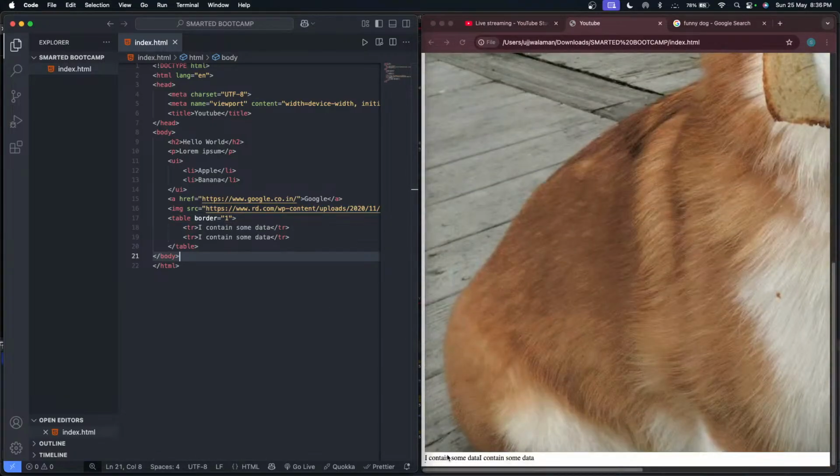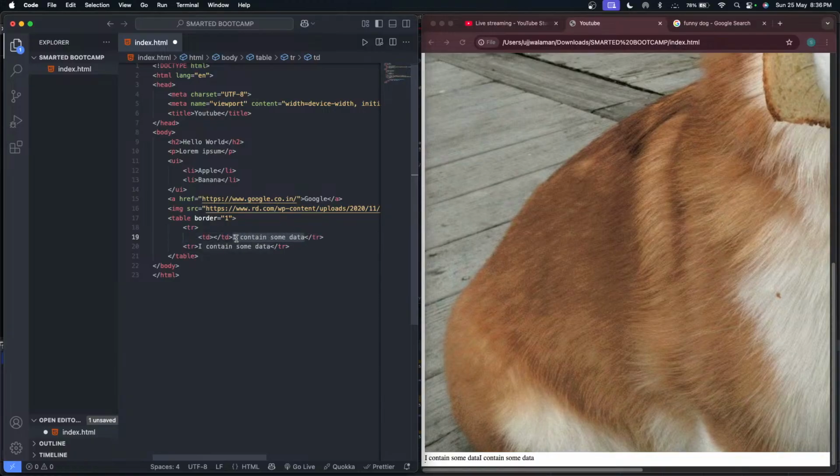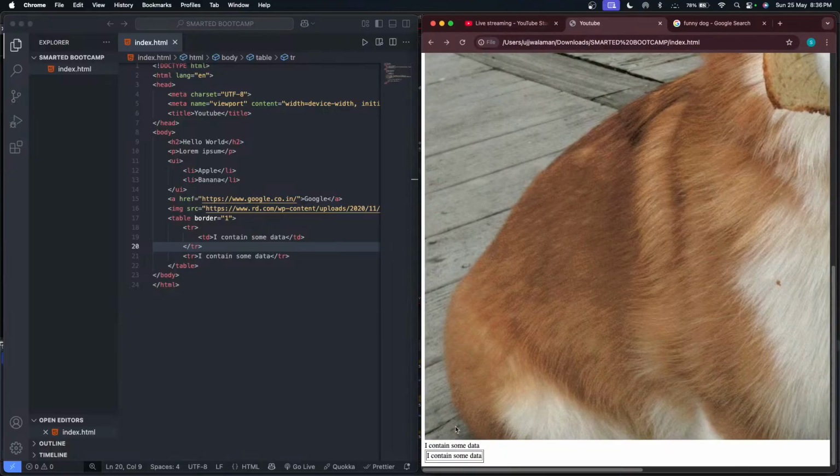Okay, for some reason that is not working. Okay, table row, and then inside that we need to add the data, right? I made a mistake. I'll just move it right inside. Yeah, it should work. So it is working. I'll just add one more table data here.